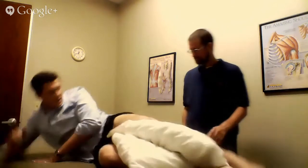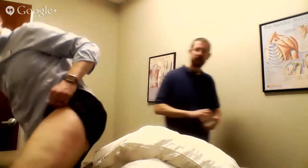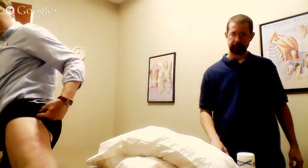Yeah, absolutely. So he obviously went around many areas. I don't know if this is going to show up too well, but you can kind of see how it's a lot more red in that general vicinity versus any of the other ones. And that was an area that was a little bit more sensitive for me as well.